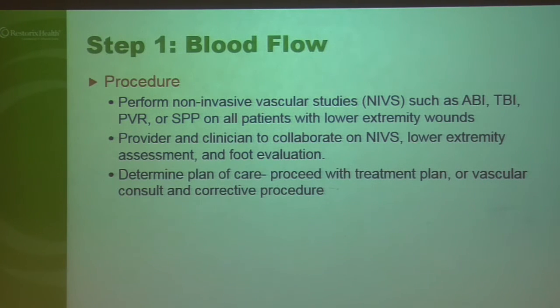The pulses are going to be very powerful, and you'll get ABIs that are above the 1.0 index. But that doesn't mean there's enough blood going all the way down to the tips of the toes, and obviously most of our diabetic patients have microvascular disease, which ABIs do not measure. So again, if you don't think that the ABI is giving a good, clear measure of how well blood supply is, use whatever additional vascular testing you have available to you to fully assess that patient. It's important.